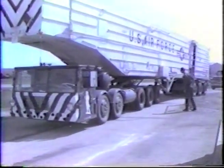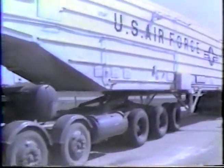perform on-site maintenance. If the problem is more extensive, the entire missile may have to be pulled from the silo and returned to base for repair. This shows the transporter erector being used to extract and move the missile.